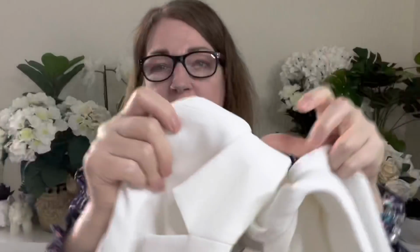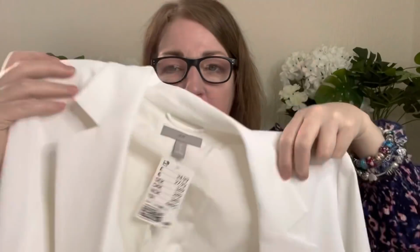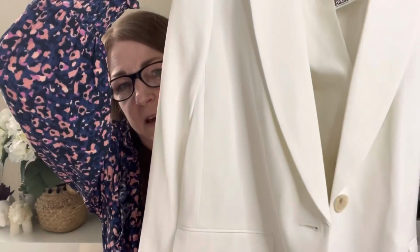It's got pockets which are stitched shut, but they are real pockets. And it's got lightly padded shoulders, and then these curved lapels down front. It's lined. It was $24.99. I bought it in a medium. Now, it's a bit of a risk that I bought it in a medium.